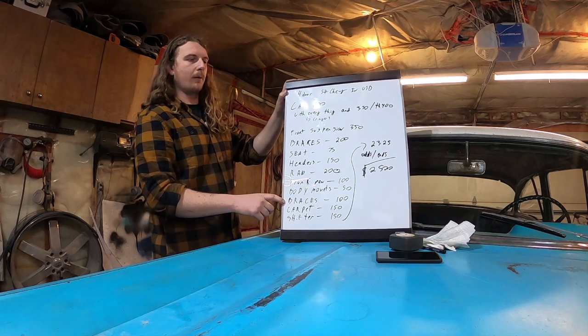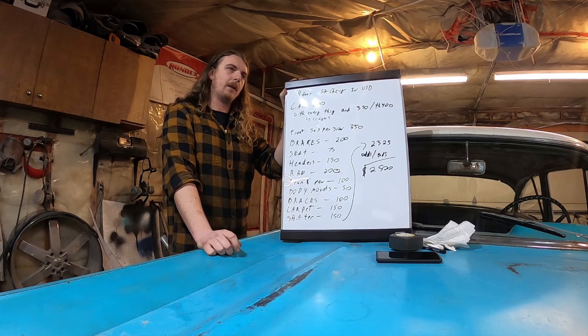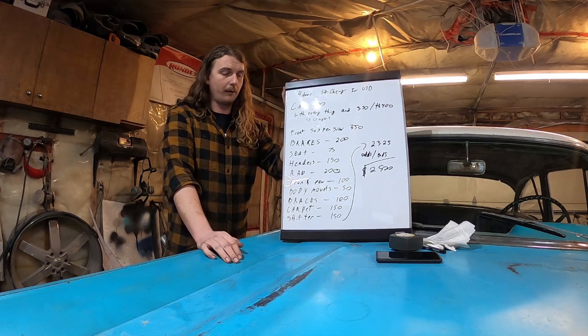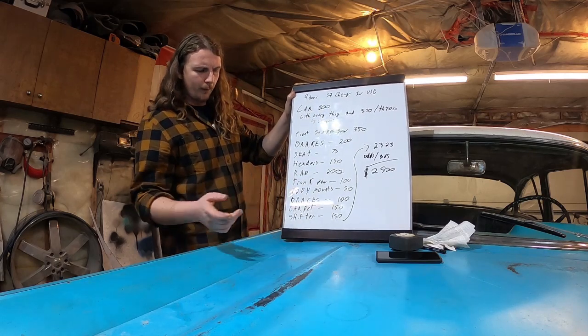Braces. Actually, I knew a guy who had bought a bunch of braces for a Tri-5, so I picked them all up. I used some here. I still have a couple for doing another Tri-5 because they were cheap. Because they're expensive to buy brand new, and I got them all for 100 bucks. What else did I do?